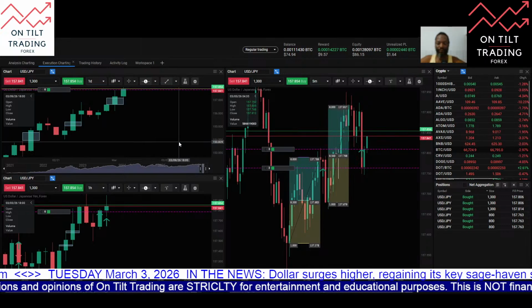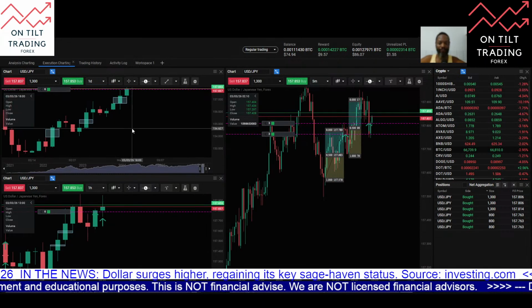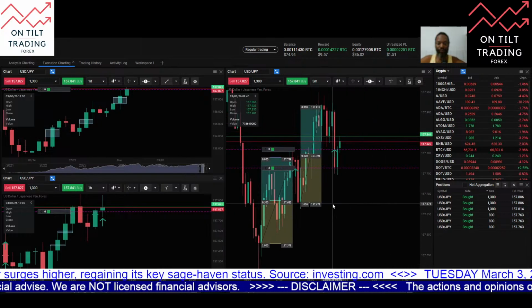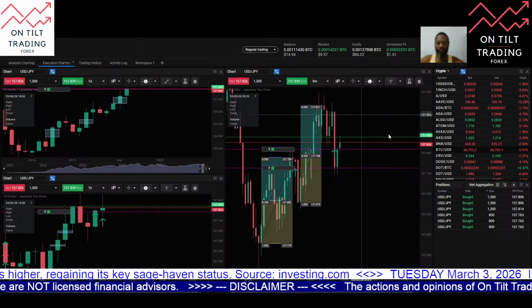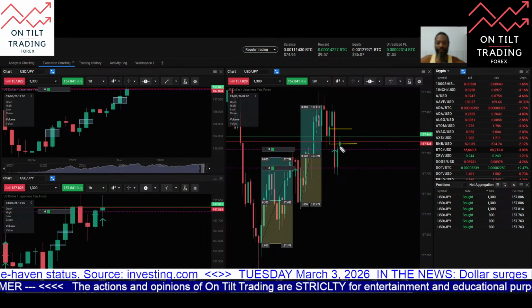See a return to buy side delivery here. So price is now trading inside of this bearish fair value gap right here.